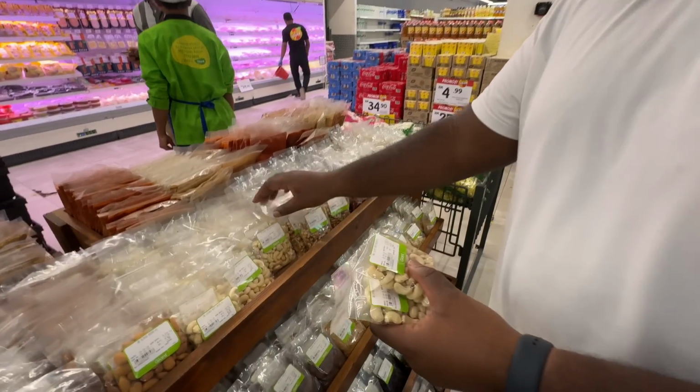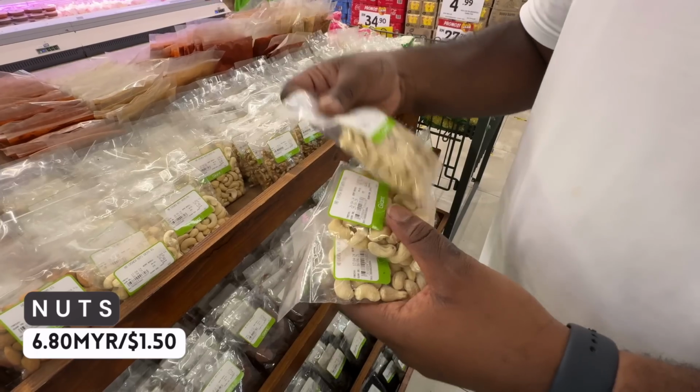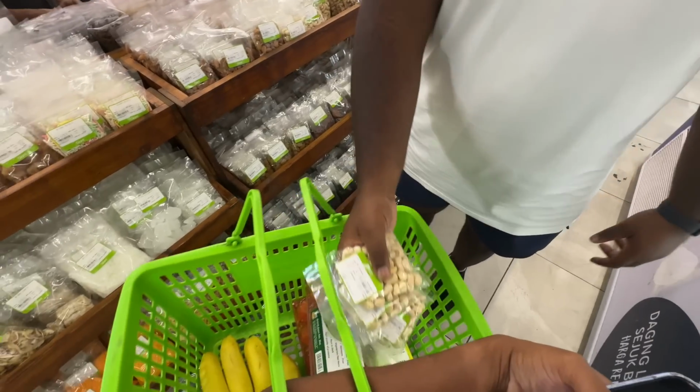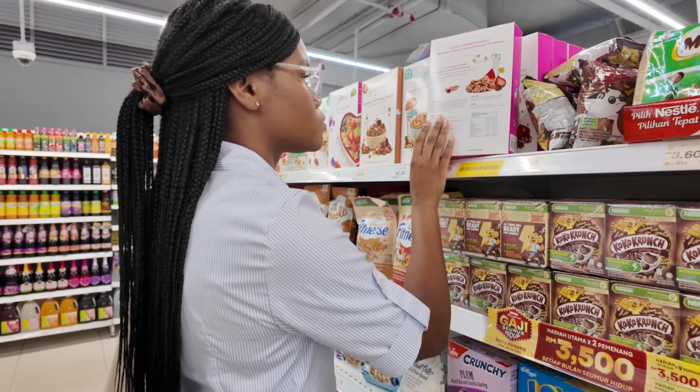In the States, nuts tend to be on the pricier side, but here they were sold at reasonable prices with a decent variety to choose from. We figured it was the perfect food to snack on throughout the day.